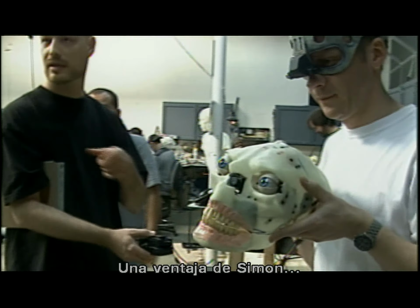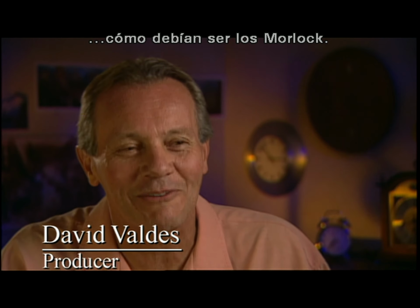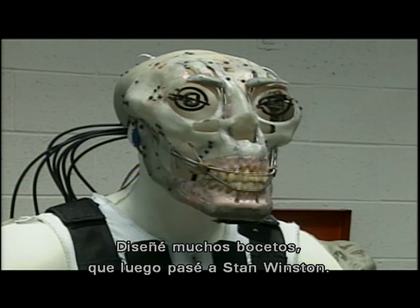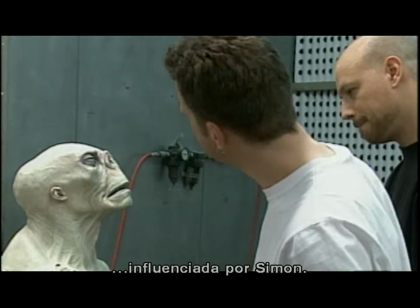One of Simon's biggest strengths that he brought to the movie was his animation background. He had very strong ideas on what the Morlock should look like. I did a lot of design sketches which I then passed on to Stan Winston's studio. He did a lot of extra sketches. The direction we took with the Morlocks was greatly influenced by Simon's own sketches.